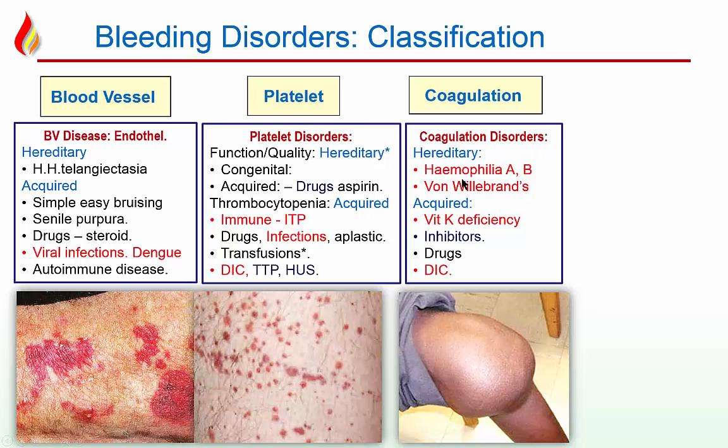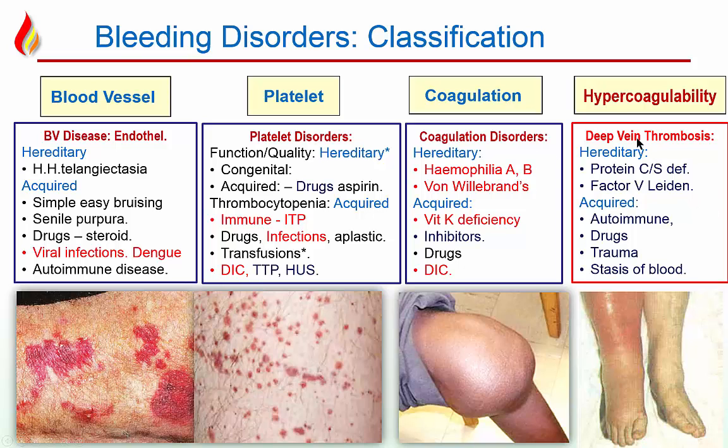Coagulation disorders are more common in congenital disorders like hemophilia, von Willebrand's. Acquired deficiencies of vitamin K can give rise to coagulation disorders. Inhibitors are also common. Coagulation antibodies, which cause excess activation in the body, causing thrombophilia, but in the laboratory they delay the PTT time. One condition opposite, that is hypercoagulability, excess coagulation. The condition deep vein thrombosis, and then lupus anticoagulant, autoimmune, drugs, trauma, and stasis of blood are all causes of hypercoagulability.